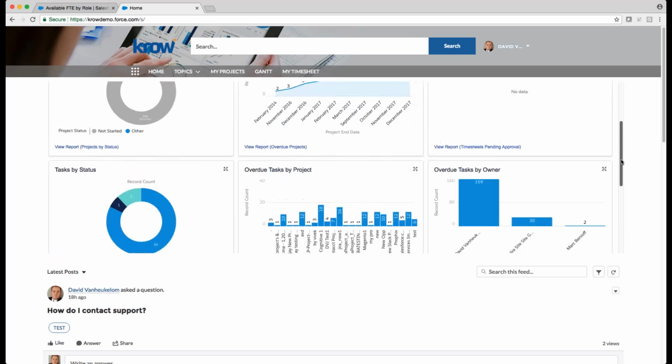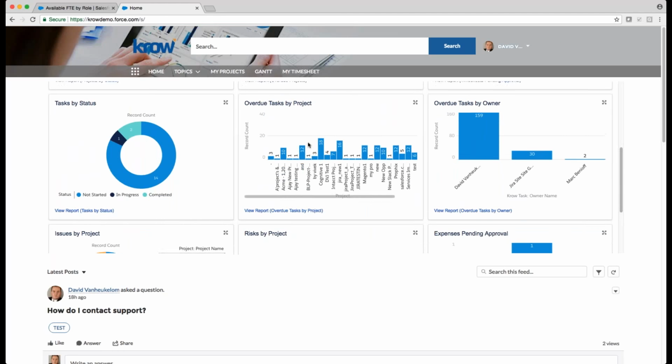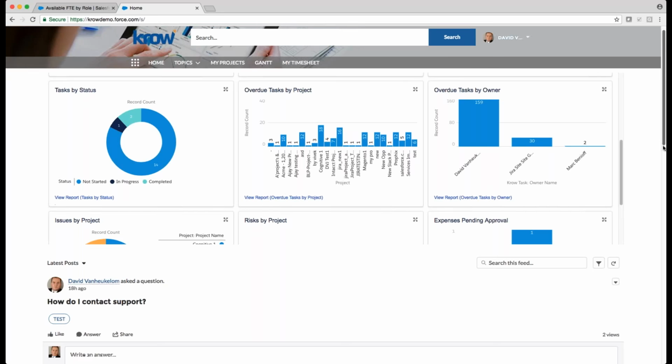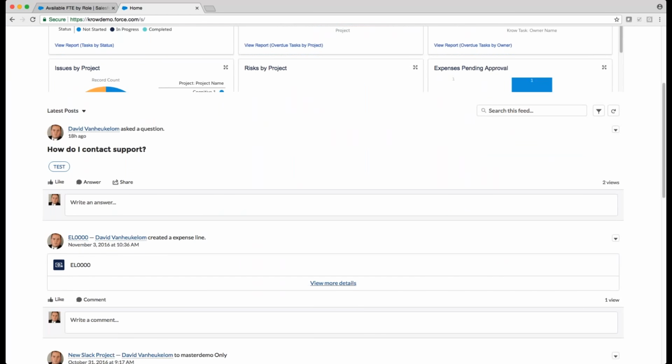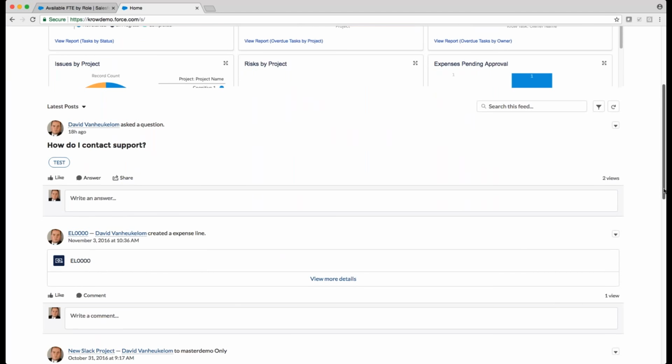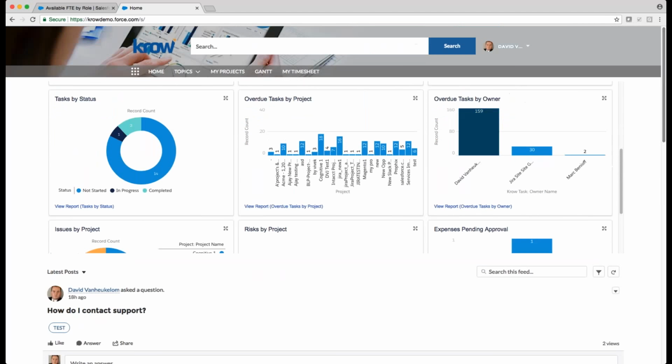So here I'm just showing you some examples. As an example, if this was a customer, you can grant them access to certain dashboards or reports. Of course, they're only going to see their projects, right, or the projects that they are associated to. If I scroll down, I can see chatter or collaboration where they can reach out to you in real time. Hey, what's up with this project? How are we doing? What's the next steps? Instead of email, they have real-time access from the community.